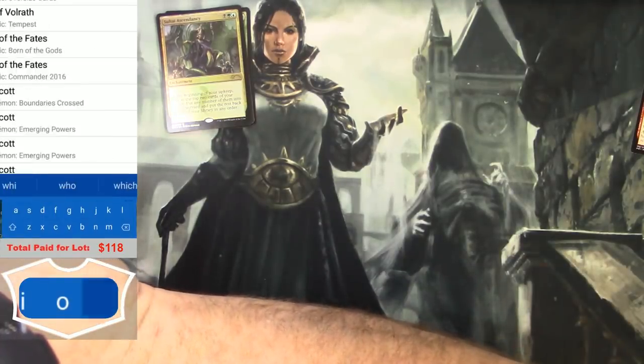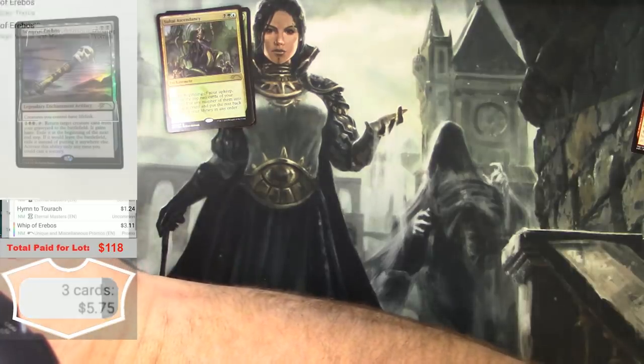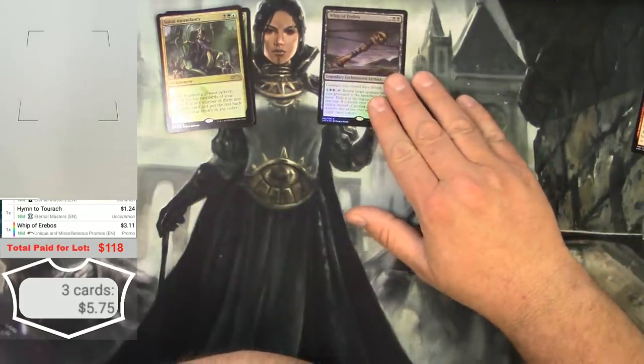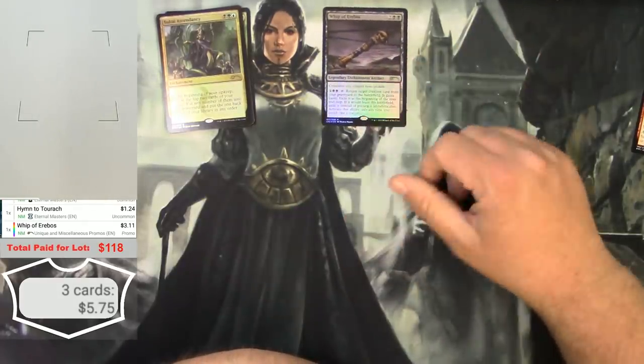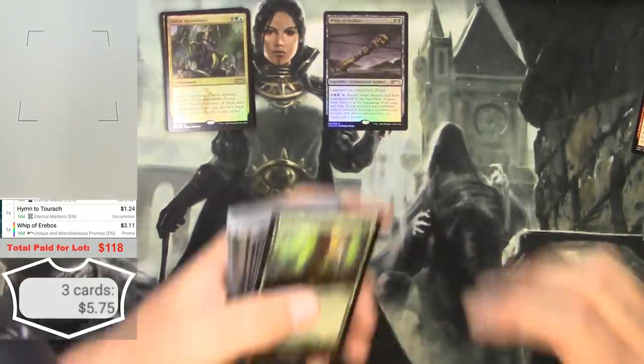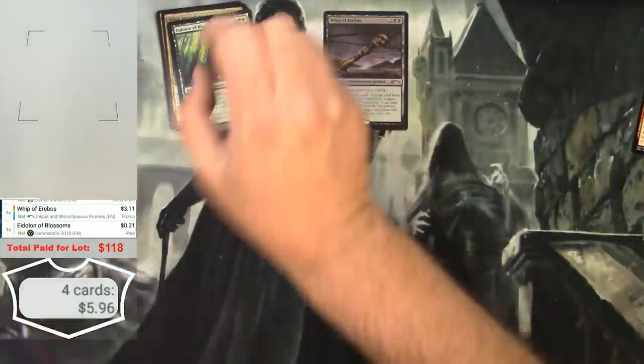Whip of Erebos, the unique and miscellaneous promos, it's $3. So here, that's our first hit, if you will. And I want to say that's one that was not shown in the listing, so maybe there's hope.